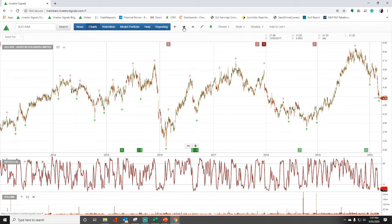AZJ, this sell-off's been deeper than I had expected. It's extending a little bit past sort of 50%. We're probably down to levels where it's going to find some support.